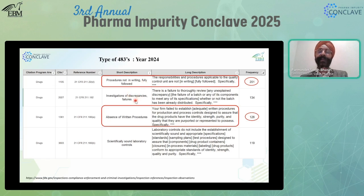Investigation and discrepancy failures. There's a failure to thoroughly review the discrepancy, meeting the specification for the drug product, which has already been distributed in the market. So the deviation or the OOS or the OOT was not adequately justified in the root cause analysis, FMEAs, and the agency was not satisfied with the way the investigation was completed without finding a root cause. This contributed around 134 483s.